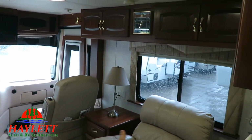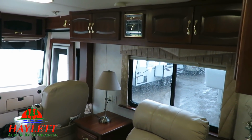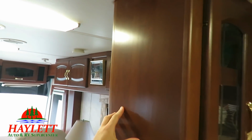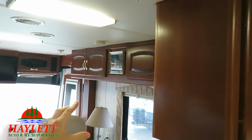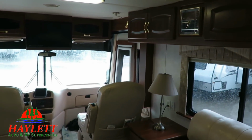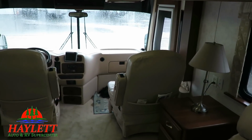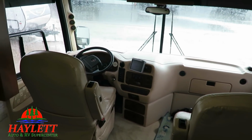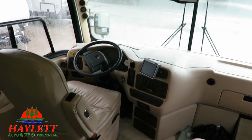Lots of windows and cross breeze windows for lots of light and airflow in here. And you're going to see that it's not just hardwood cabinet doors, but hardwood cabinetry, period. End of sentence right there. We've got, like I said, lots of great visibility in this thing. I like the lighter colors in here. I think that's something that motorhomes historically have done a little bit better job on than towable RVs.